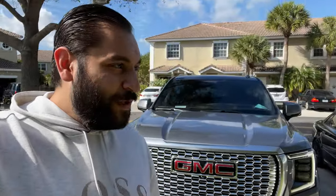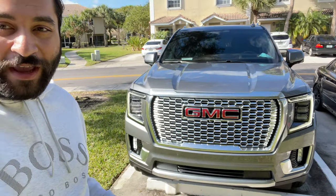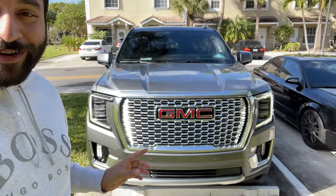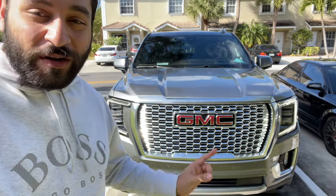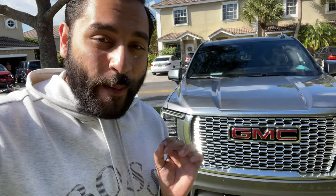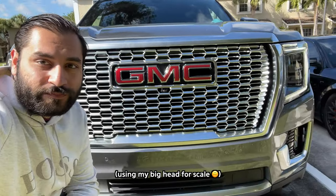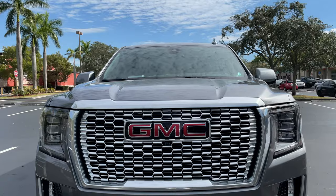Day two to this video, and I want to start with the grill on this truck. And I'm not doing a barbecue pit grill this time. I'm really talking about the grill on this truck. The grill on this truck is absolutely massive. To me, the GMC wins on the front end battle. There's no beating the Yukon Denali.